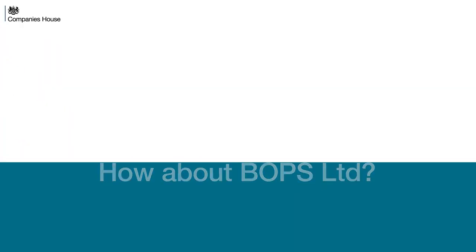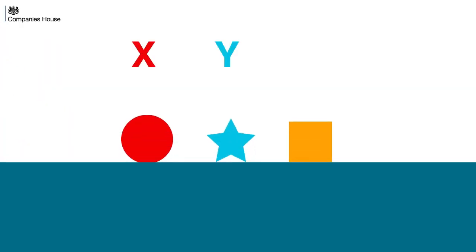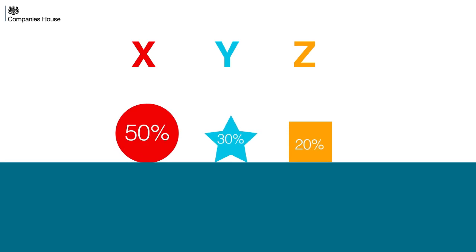How about BOPS Limited? X, Y and Z all hold different amounts of shares in BOPS Limited. X holds 50%, Y holds 30%, Z holds 20%. X and Y are PSCs and both should be on the PSC register. Z is not a PSC and his details shouldn't be on the PSC register for BOPS Limited, unless one of the other conditions applies to him.